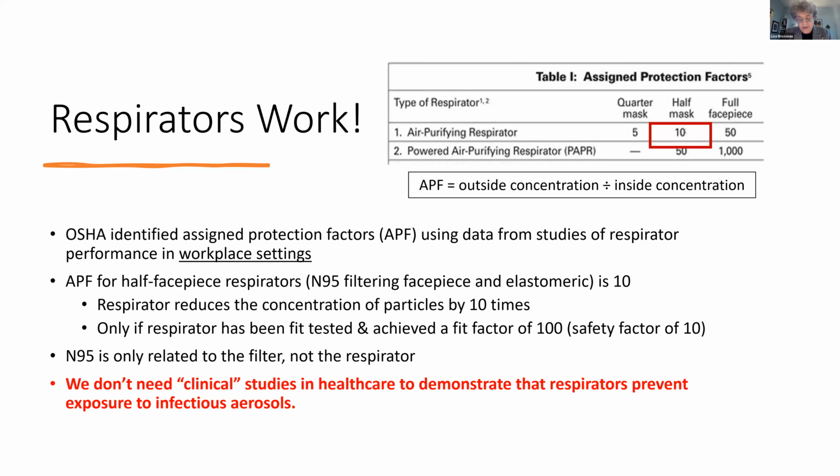I should note that the 95 refers only to the filter efficiency and not the overall protection of the respirator. And 95 refers to the efficiency when the filter is tested at the worst case conditions, which means that the filter will collect workplace aerosols with much higher efficiency than 95%.